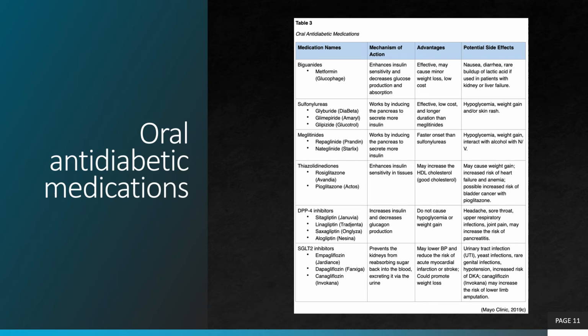One is called DPP-4 inhibitors, and that includes the drug Januvia. And Januvia is very commonly prescribed. It actually increases insulin and decreases your glucagon production. And the SGLT2 inhibitors, and you've probably heard of Jardiance. Jardiance prevents your kidneys from reabsorbing sugar back into your blood and puts it out through your urine. Those are very, very common.